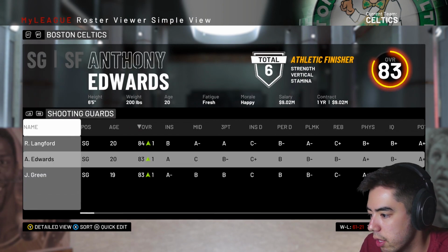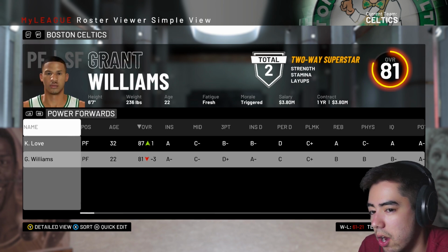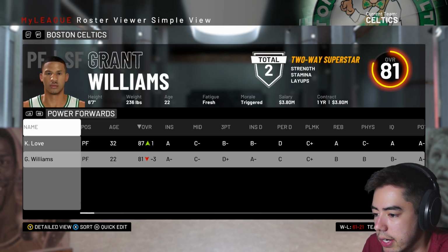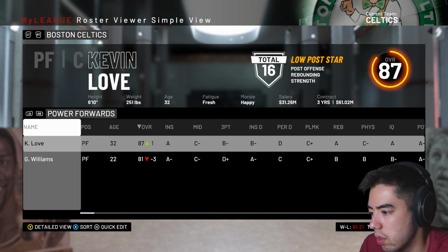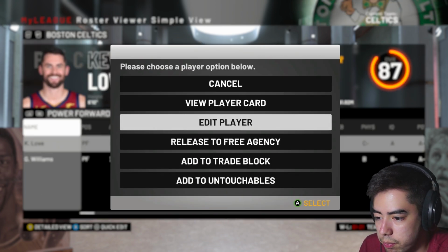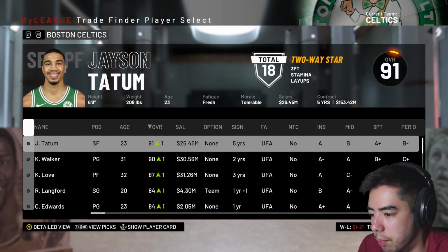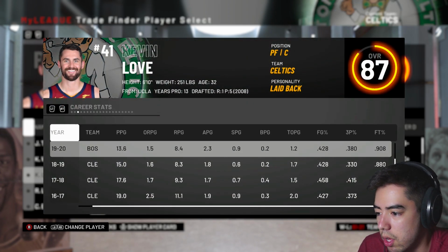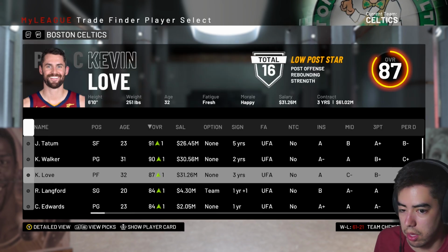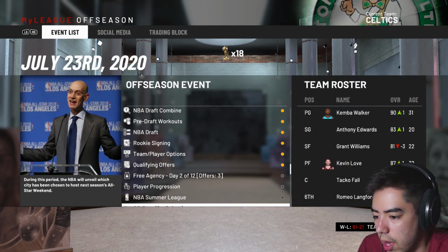So we got 1, 2, 3, 4, 5, 6, 7, 8, 9, 10. So we got 10 guys in this rotation. I don't know if I'm going to play Grant Williams, I guess. What I could do is trade Kevin Love and get under the cap and see what I could get for him. But I feel like we might as well keep him. He played well last season, so it's kind of pointless to get rid of him. So for Grant Williams, that doesn't really make sense. So yeah, we are all good.